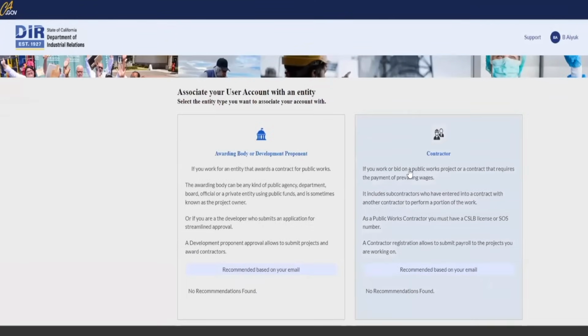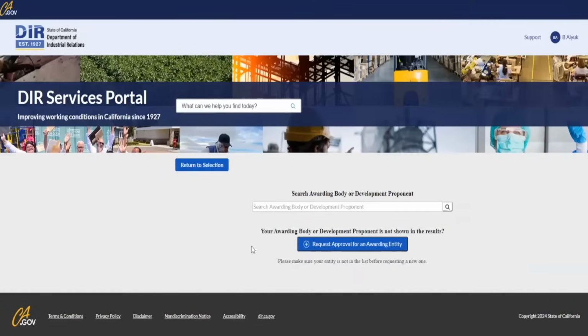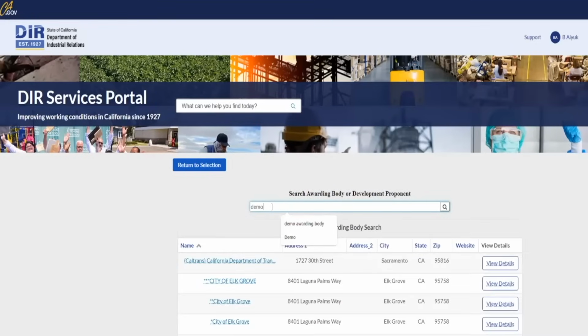The next screen will show you a choice between associating with an awarding body / development proponent or a contractor. Let's click on the left option that says awarding body / development proponent. And just a quick note, after the platform goes live, your existing awarding bodies from the PWC 100 will be transferred over with all of your projects. So to claim access to your existing awarding body records, find your awarding body using the search box. Let's search for the example today called Demo Awarding Body.